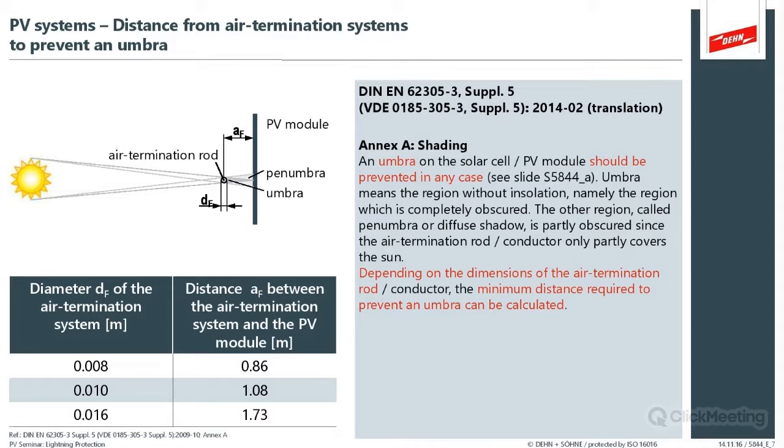Okay, so depending on the dimensions of the air termination rod and the minimum distance to be kept from the panels, these shadows can actually be calculated. So on the bottom left, you can see some basic examples. The most common one would be the 10 millimeter air termination rod, and that has to be moved at least 1.08 meters away from your panels to prevent an umbra shadow. It will still cause a penumbra shadow in some cases, but that does not mean that it will impact the efficiency according to the German standard.